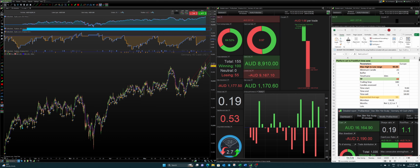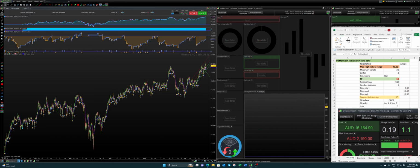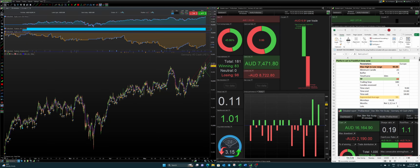Yeah, the candle size limitation will remain, but the stop loss is now 30. So at least we've got a one-on-one risk to reward relationship. Okay, so now we're losing 45%, winning 45% of the time. Still not quite worthwhile.